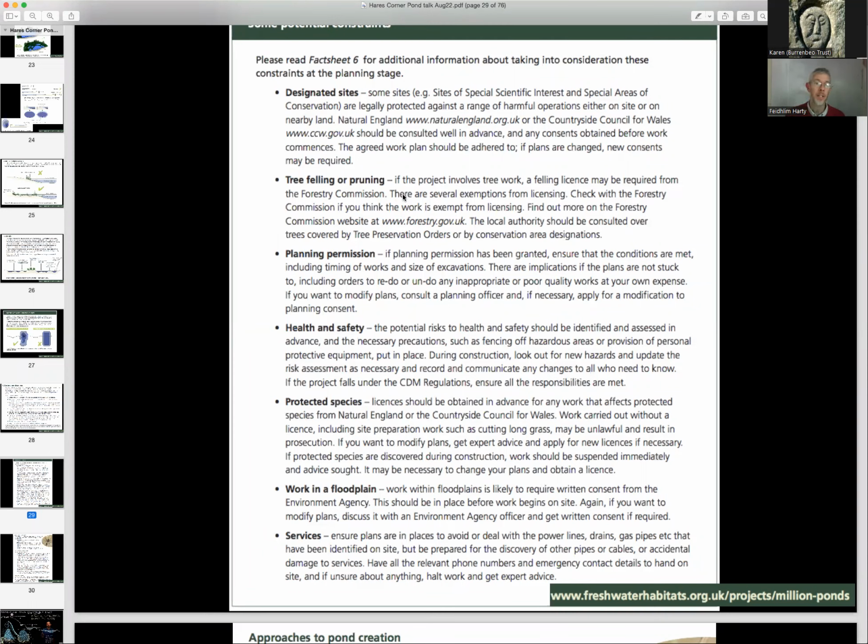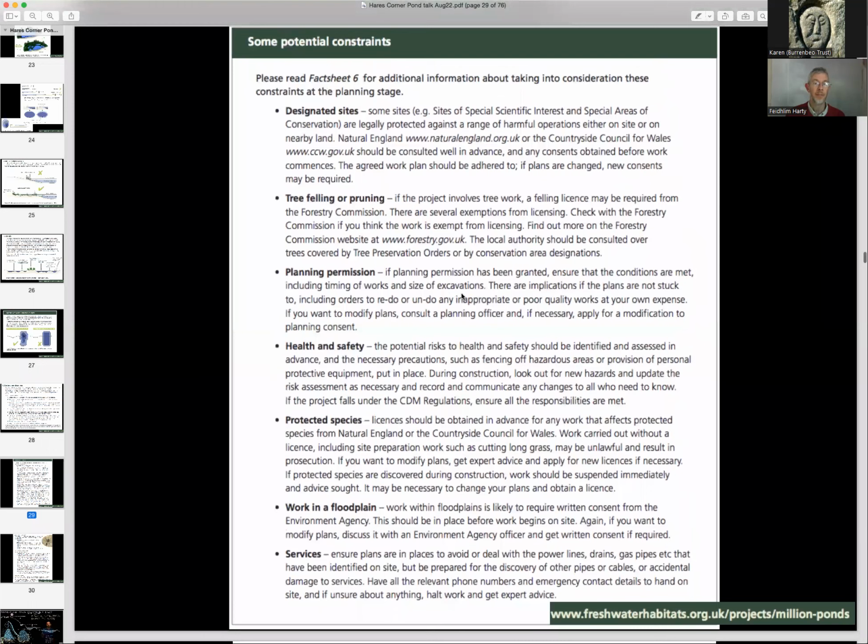But just keep that in mind, that if you do need to fell trees as part of the project, a license might be needed for that. Planning permission is needed if you're changing the ground level by more than a metre. Bear in mind that 1 Million Ponds is a UK website, so while these are here as pointers, the Irish context is slightly different.